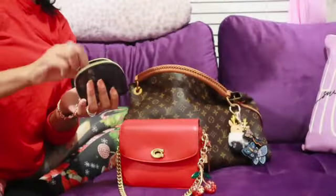So in the back zipper pocket, I have my usual. So I have a flashlight. Again, I am doing a blue theme this time. So this is the blue flashlight from the Dollar Tree. I have my mom's key.